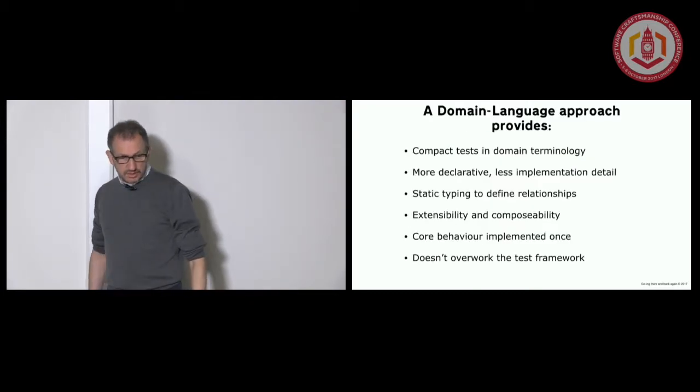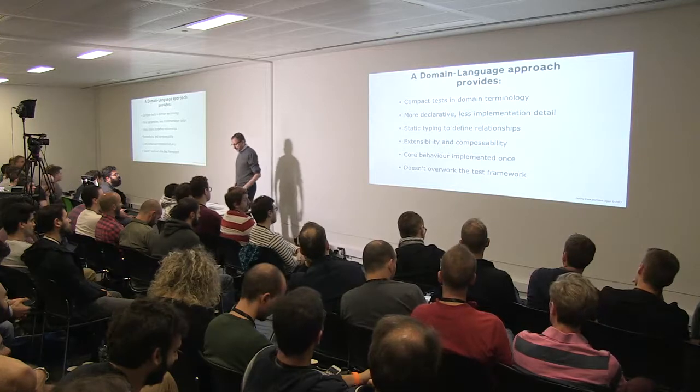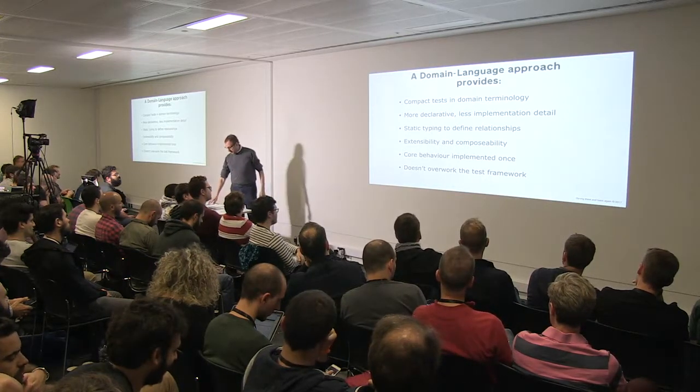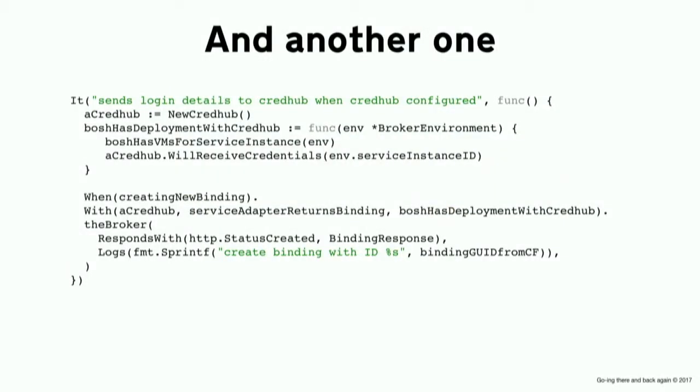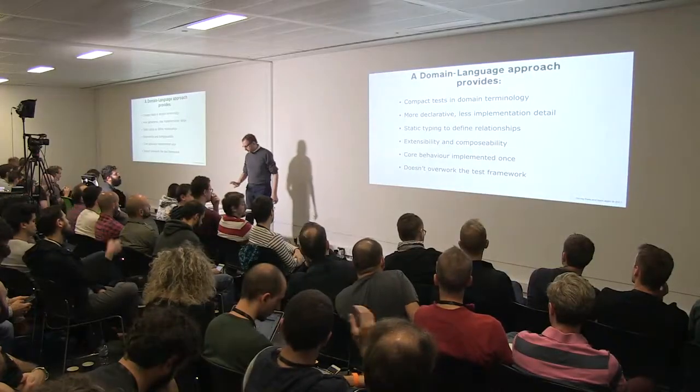So what do we get out of this? We get compact tests in domain terminology. A bit more declarative, you squeeze all the implementation detail out. If you have static typing, like we do in this language, let's use that to help us define our relationships between the parts. We get extensibility and composability. You can see the composability as we bolt these things together, and here's our extensibility: we can create a new condition or a new setup and pop it in without changing any of this infrastructure. The core behavior is implemented exactly once. That's just good old refactoring. And it doesn't overwork the test framework, which I'll get to in a second.